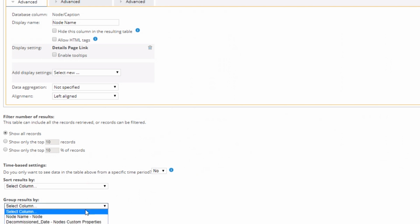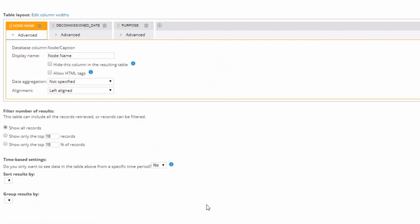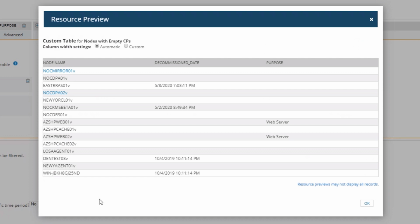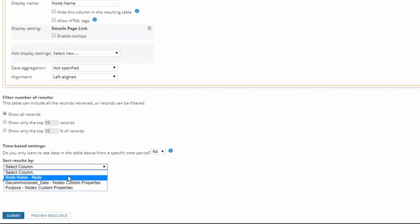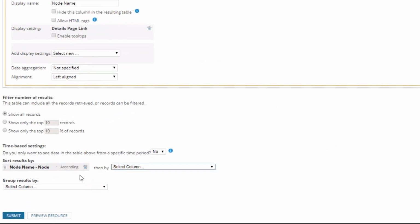So if I preview this resource with the fields as they are, with no grouping and no sorting, it's just going to show them in a kind of flat format. Now, if I go back and I want to sort, I want to sort by node name, and ascending is fine. You can change it to descending as well by just clicking it.